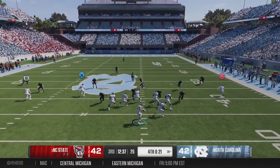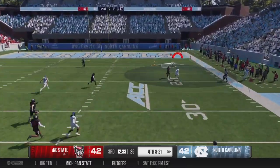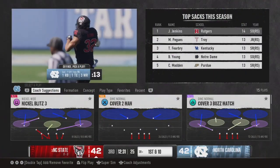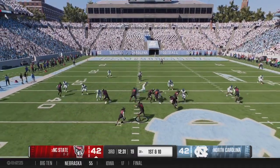Chris, that's... Needs a completion here on 4th down. Takes a shot as he gets the pass off. Pass is broken up. Turnover on downs. What a stop. I think they're going to end up regretting going for this one. Be smart on when to go for it and when to punt.